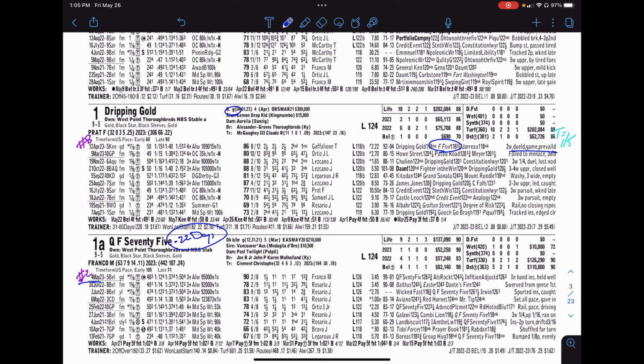He knows this horse better than anybody, and I just don't see him entering QF 75 if he felt as though the horse didn't come out of that race in tip top shape and would not be up to the task. He's obviously going up in class. I think this is a significantly better field than the one he took down last time, but he's got the speed. He clearly likes the inner turf, and I'm anxious to see how he does.